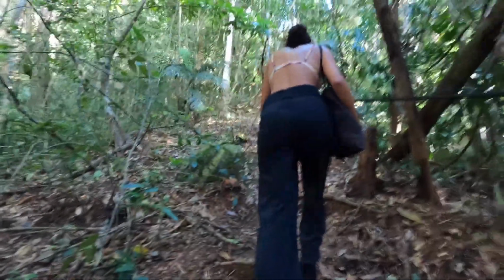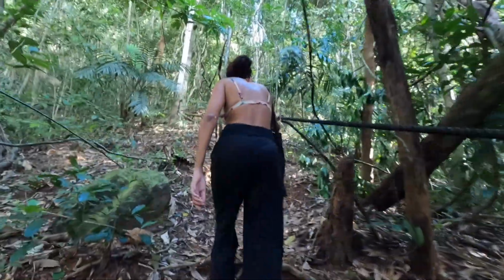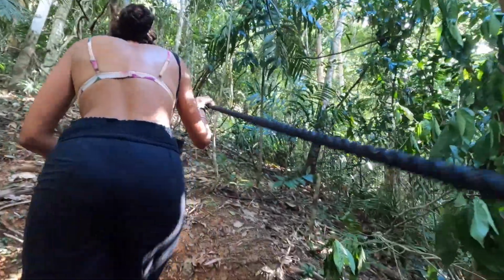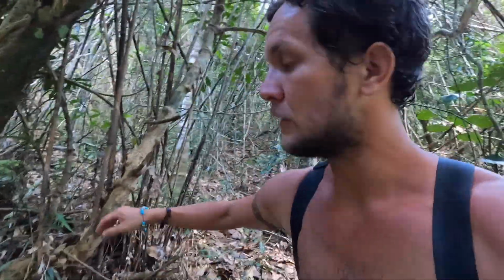Right, this third one is really uphill. Definitely need to hold this rope. So the guide just told us that there's actually 7 waterfalls in total, but you can only go to 3 because the other ones are too dangerous, too high.